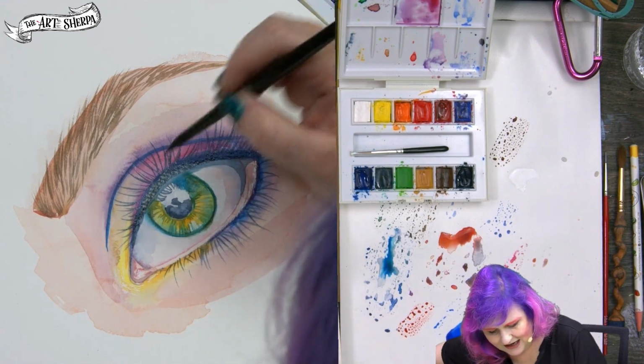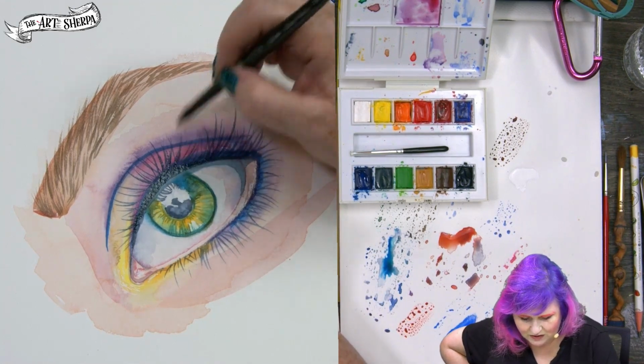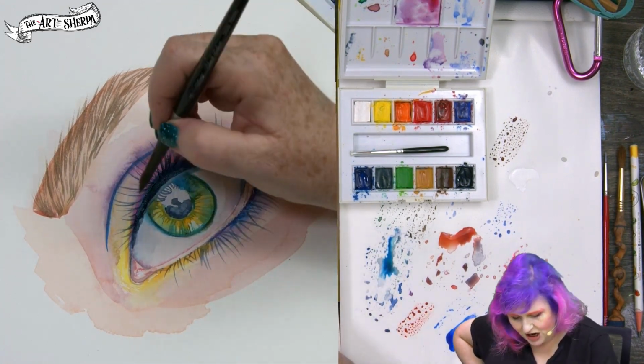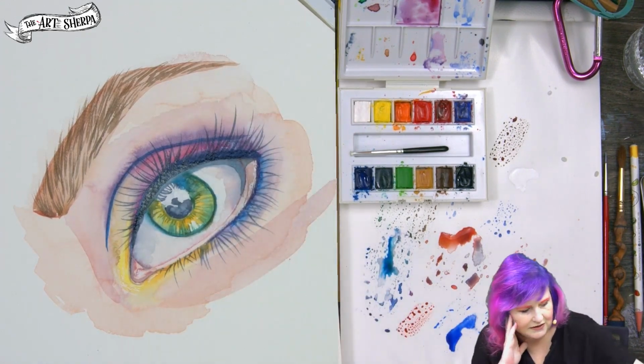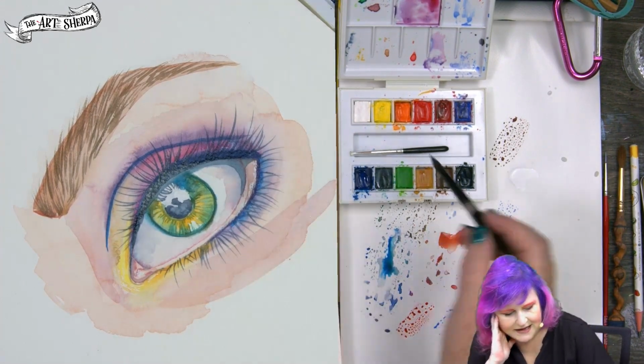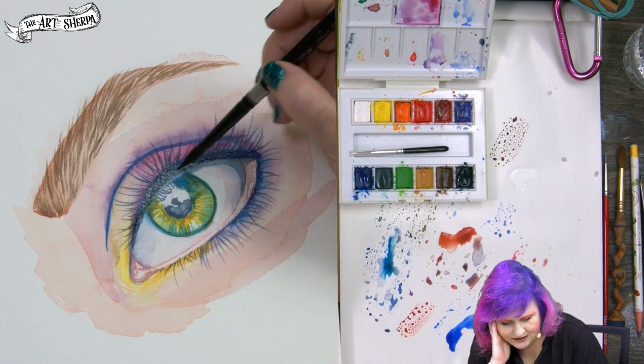I'm adding a deep dark value to this line where the lashes are, because I just really want it to be shocking and stunning, because I'm going to come back with my white pen as soon as that's dry, and then put a very special highlight on it.